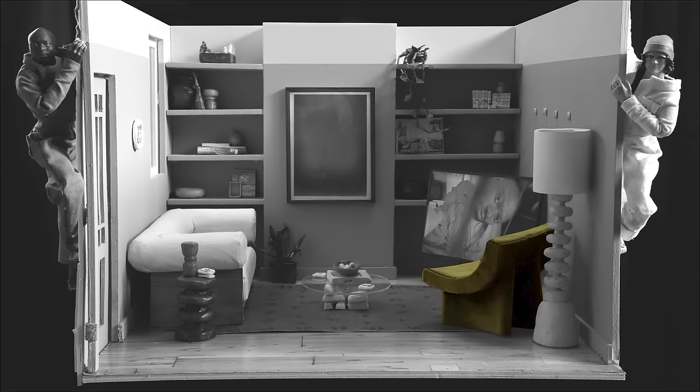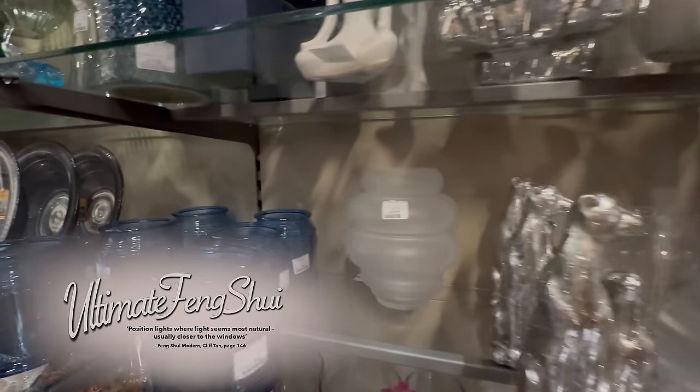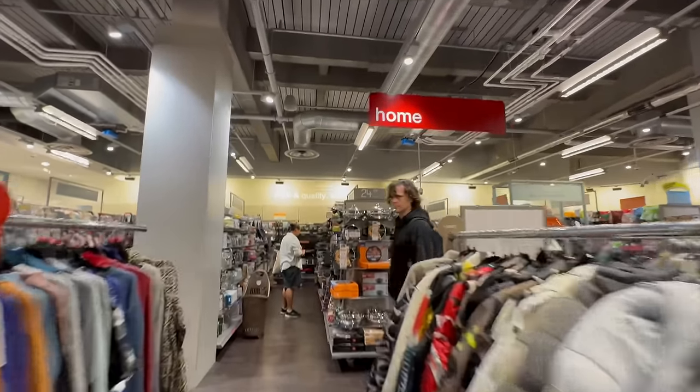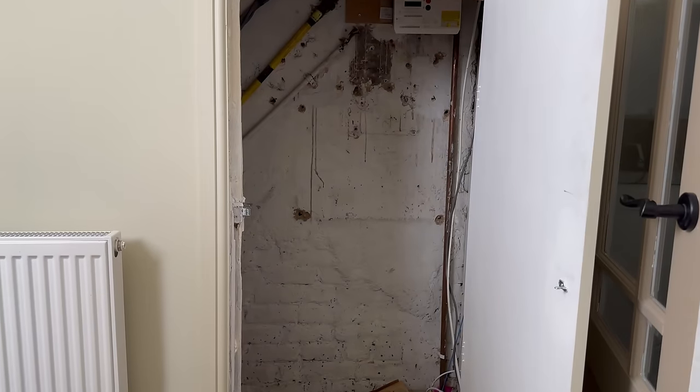It's crunch time. We need to finish the chair and make the lamps. So we picked up some cheap vases. We'll be using them later. And when we got back home, we just started to notice that the house was stinking. Oh, it smells so bad. That could be a problem.